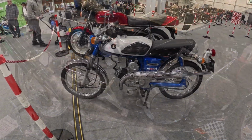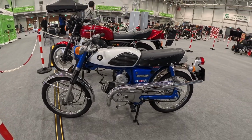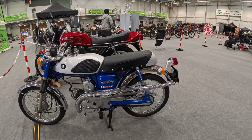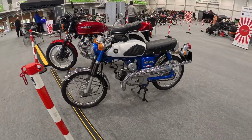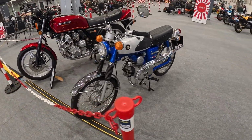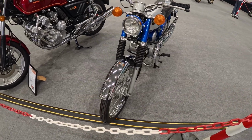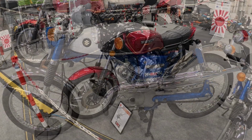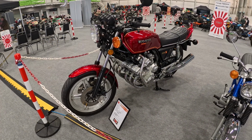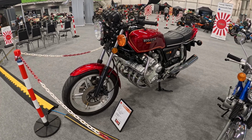Next up, a Suzuki AC50 Maverick. It's a 49cc two-stroke single with a rotary valve and air-cooled. It's got slender forks, rubber gaiters, shiny chrome fenders and a teardrop-shaped tank. It's very 1970s. I'm not sure of the exact year, but it screams 1970s louder than a Bay City Rollers reunion.